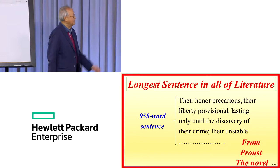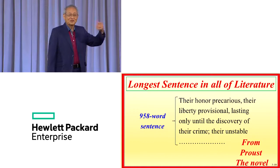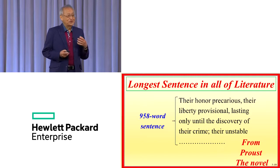So you have to be very patient when you get to this long sentence. But after today, you will appreciate it. You will be patient, because you know there's gold in there, the nuggets that you're going to have to be patient to dig out.